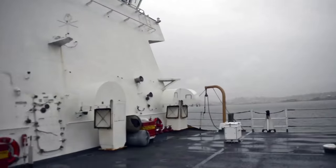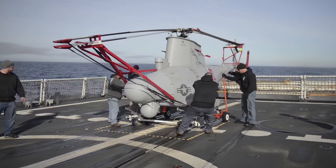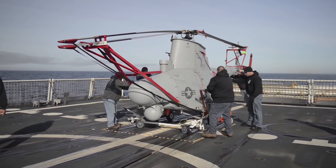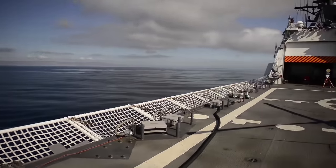Here we are on the Coast Guard cutter Berthoff. Over the past couple of months, we've installed a Fire Scout unmanned aircraft system on board the National Security Cutter, Berthoff being the first of the class. It enables the ship to extend its eyes over the horizon to give a much bigger picture of what's going on in the oceans.